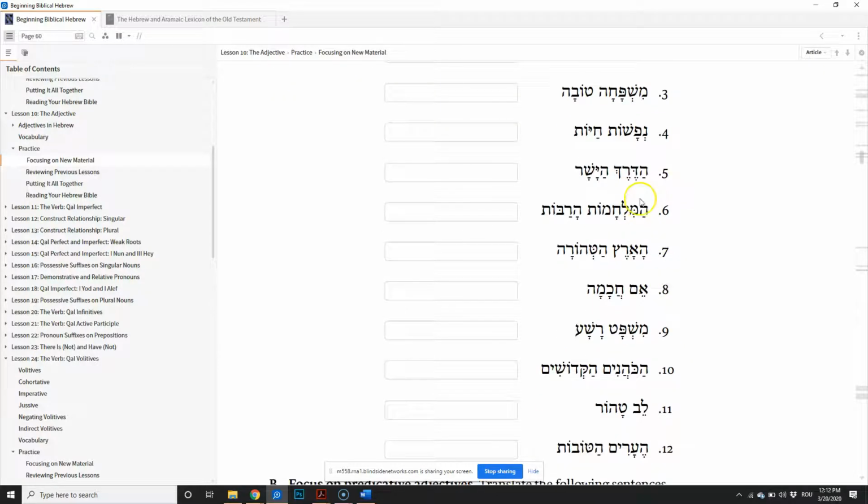Number five, both are definite, so that tells you it's attributive. And yashar, or actually straight here in this case. Haderech is like road, so this would be the straight road, but it comes after, and both are definite, so it's attributive. Number six, both are definite. Harabot also comes after, so let's see here.